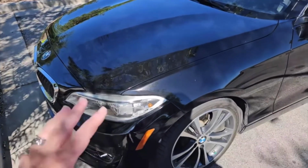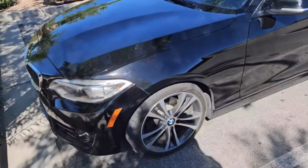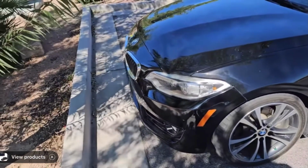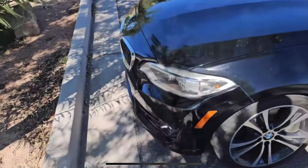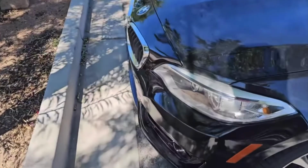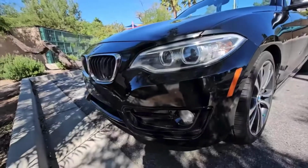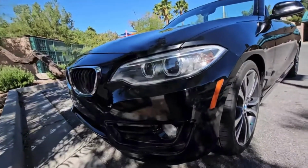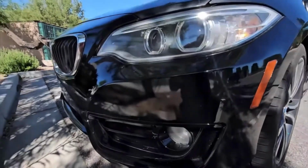All right, guys, so if you remember the 2 Series here, this was a great little convertible. We had this back in September, August and September, most of September going into October. This was a great little car. It had some paint work done. You could see the orange peel and stuff on it. It wasn't a great paint job with whoever had it before they ran it through the auction, but it still looked good.